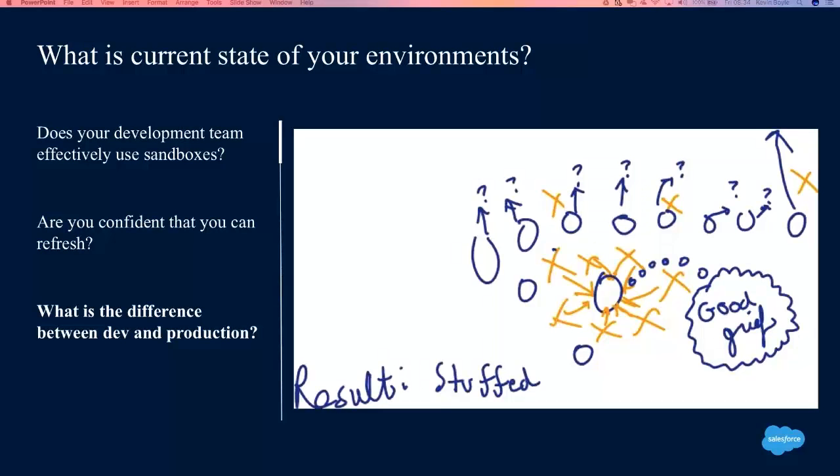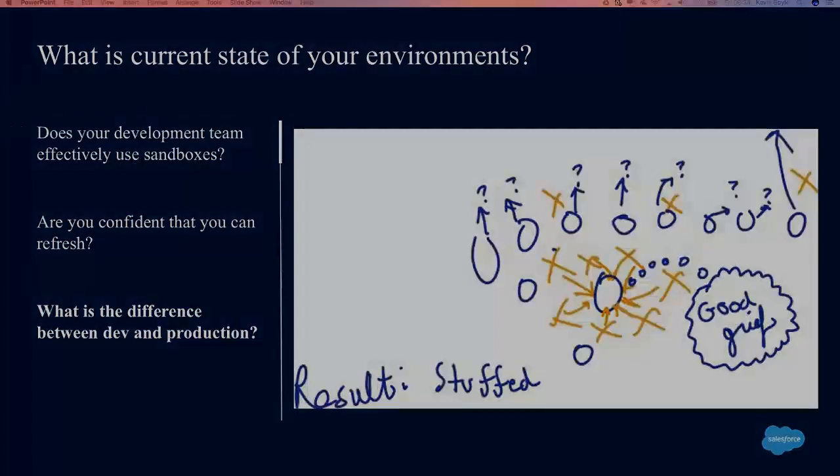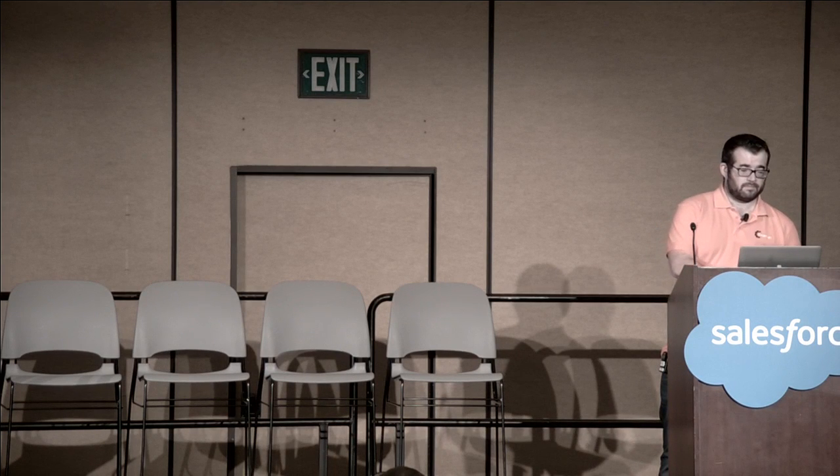And basically, what is the difference between your dev and production environment? Is there stuff in production that was made there and never documented and hasn't made it through to the dev workflow where it's being captured? And likewise, is there a bunch of stuff sitting in your development environment that somebody worked on that hasn't made it through to production? So I'm going to jump over to my first demo.